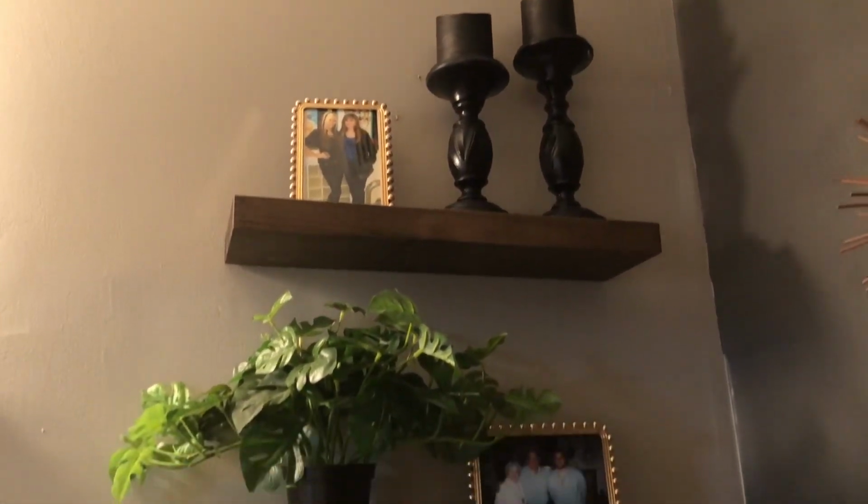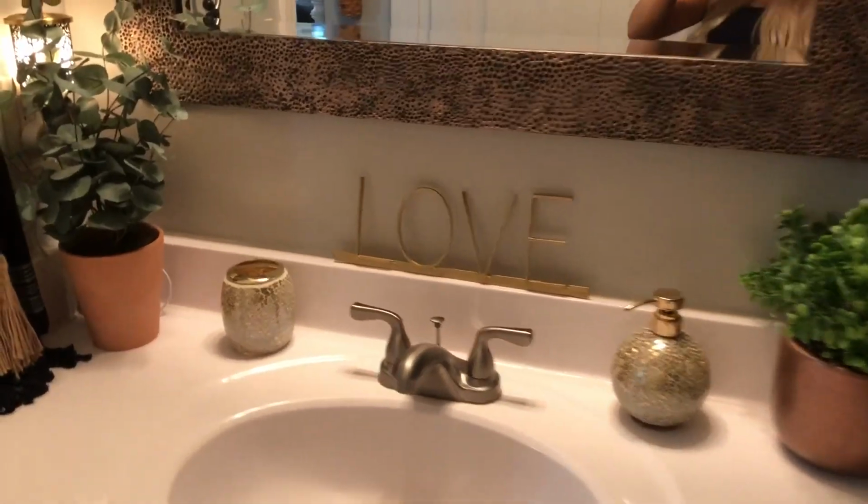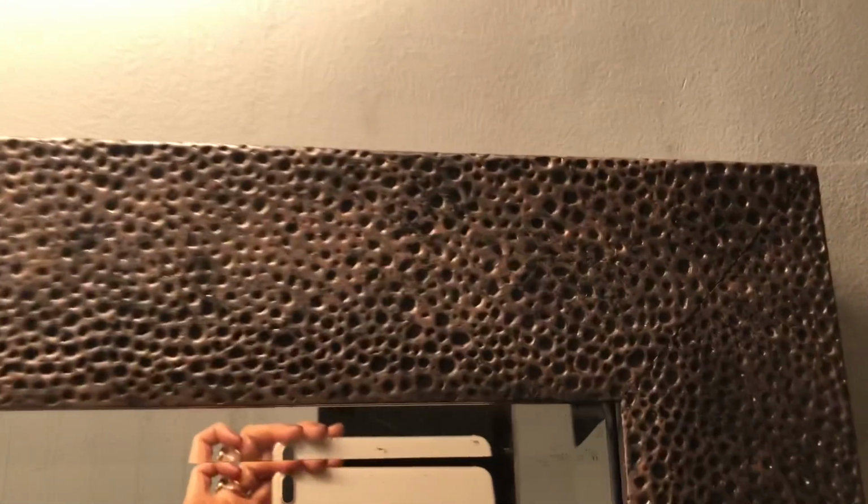Candle holders, I don't remember where they came from. I've had them for years. And over here, this mirror above the bathroom sink, I painted it too. I painted the base of it black, and then I took bronze paint and just dipped it with a paper towel and then dabbed it all over the mirror to give it that kind of rustic hammered effect, which I think turned out really pretty.